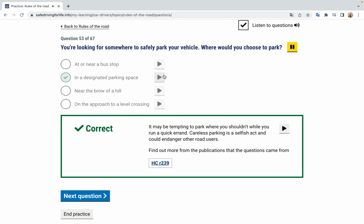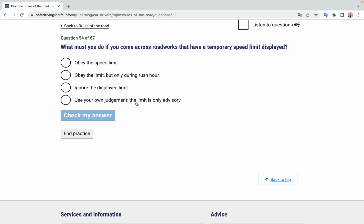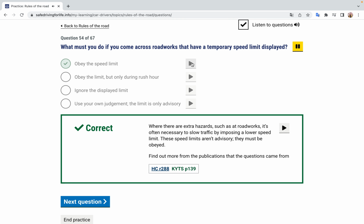You're looking for somewhere to safely park your vehicle. Where would you choose to park? In a designated parking space. What must you do if you come across roadworks that have a temporary speed limit displayed? Obey the speed limit.